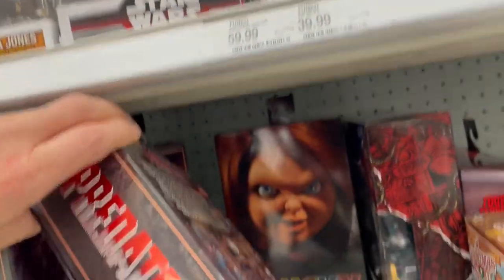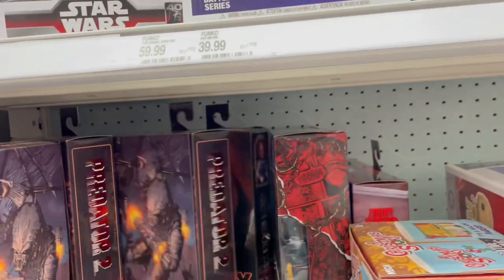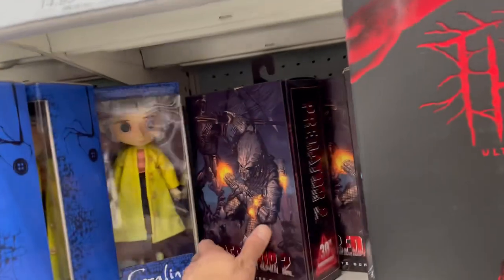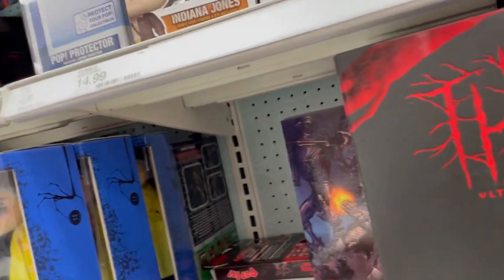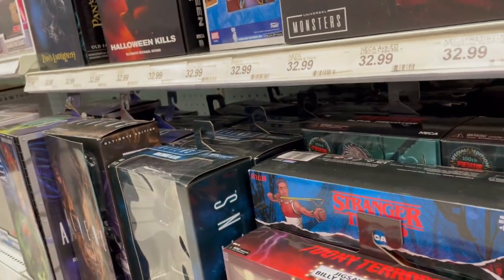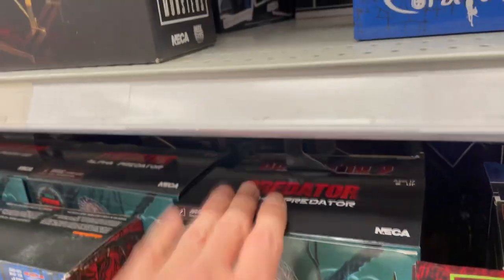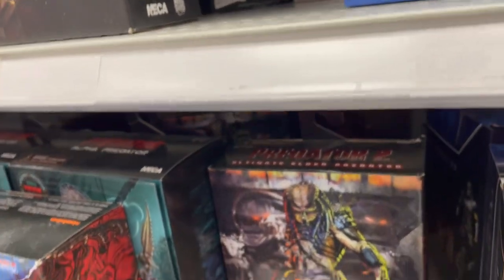Another Predator. There's another Chucky. That's not the Good Guys. It's that one. Oh, God. You gotta love those. They're both really good. Really well done. And what else is on these shelves? Because it's so organized, you kind of know right off the bat what you're looking at.